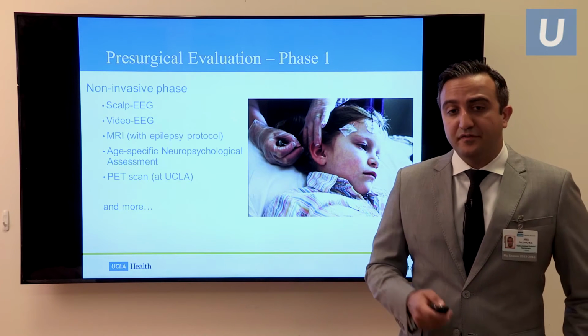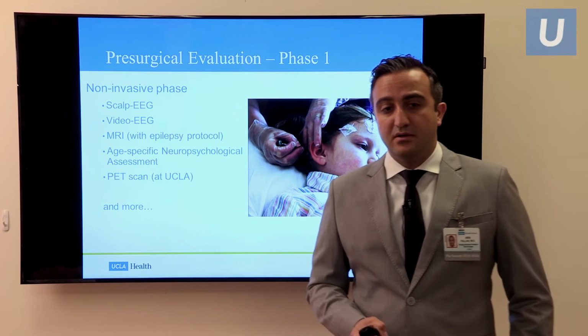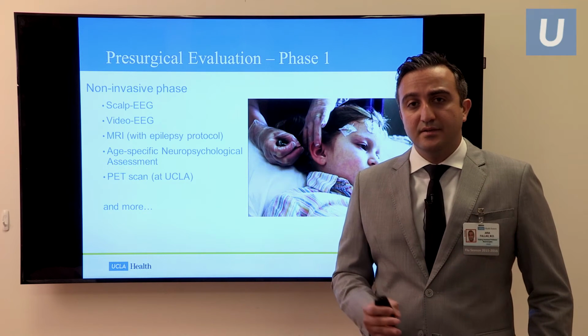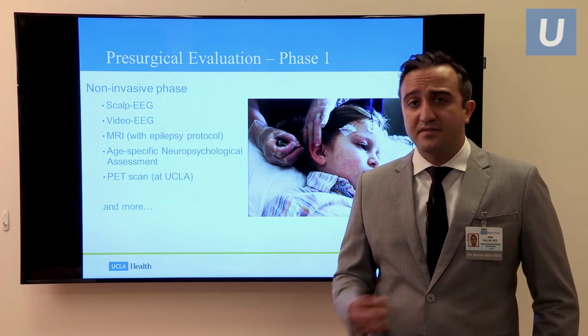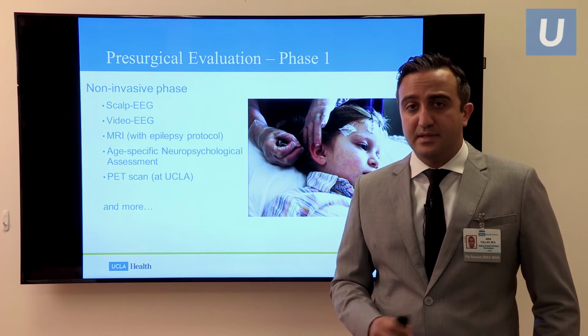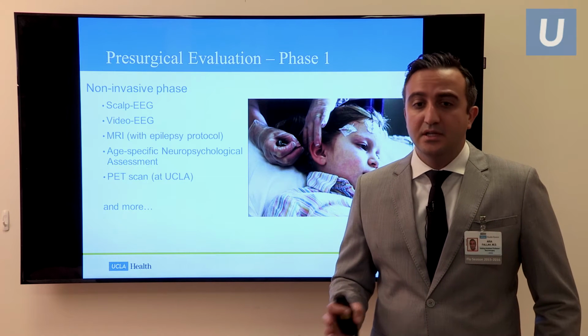The phase 1 evaluation for epilepsy surgery is the pre-surgical evaluation, and it's a non-invasive phase, and by non-invasive I mean there's no cutting that needs to take place. There's no surgery involved here.